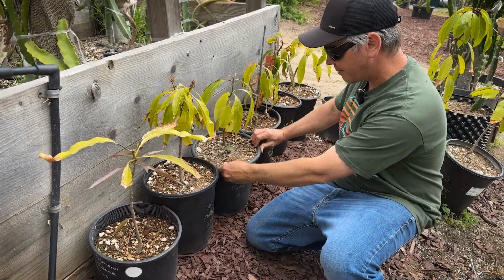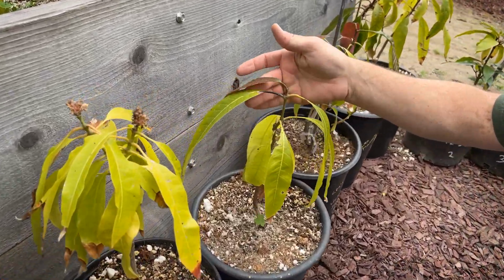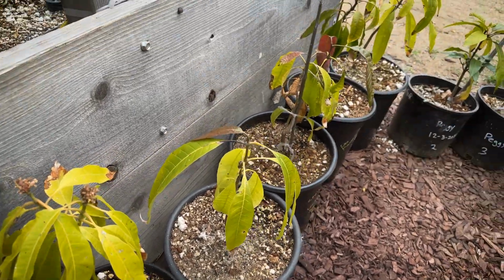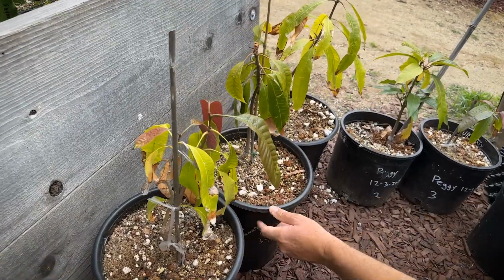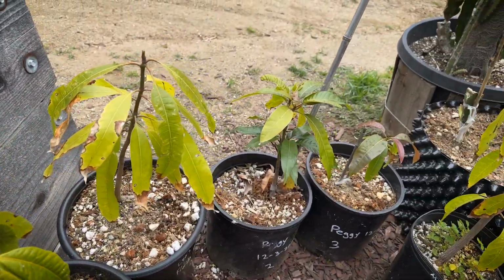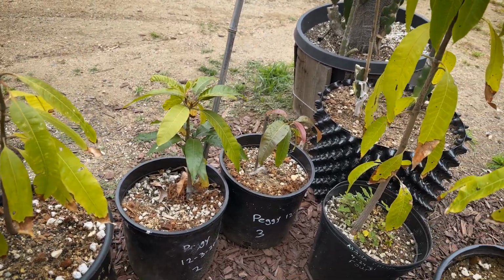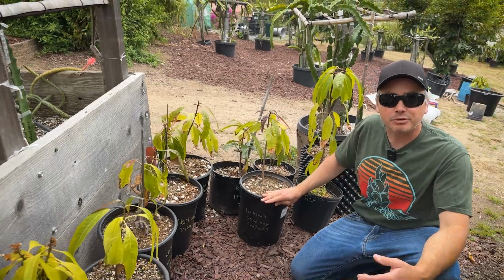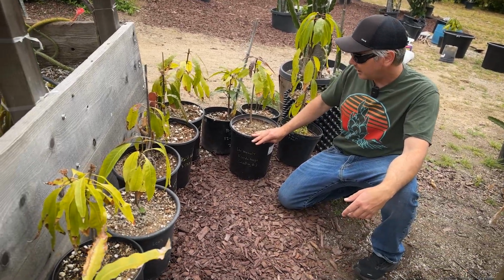We also have one, a Maha Chinook seedling. Beautiful leaf. Another unknown, a Ket seedling. Another Florida mango, a few more Peggies, another Maha Chinook, and another Florida mango seedling. So these were Leo's last seedlings that he was growing in a hothouse, and some are several years old.